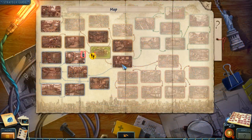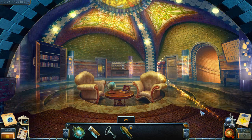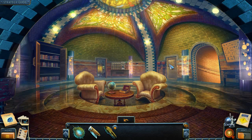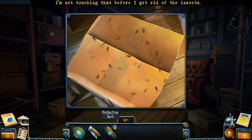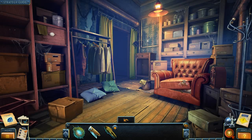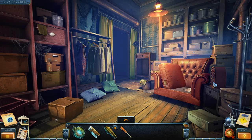Alright, let's go back here. Oh no, it looks like it's supposed to be here. Oh, I have the key, of course. Inside we go! Ooh, look at all the bugs! Ooh, gross! I'm not touching that! Nasty. Hello, screwdriver. Oh no, it's a nail puller. Oh, I can't have the magazine, apparently.